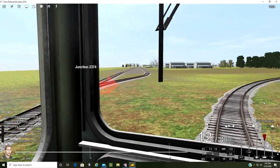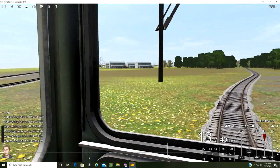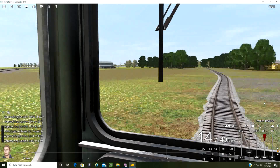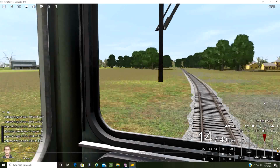Now we are entering what is known as the MC connector. MC stood for Michigan Central, which was that old north-south line, and it connected with the New York Central or Conrail Main, which we will be coming to later. That's why it was known as the MC connector.